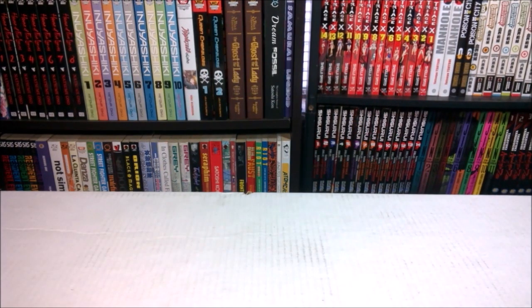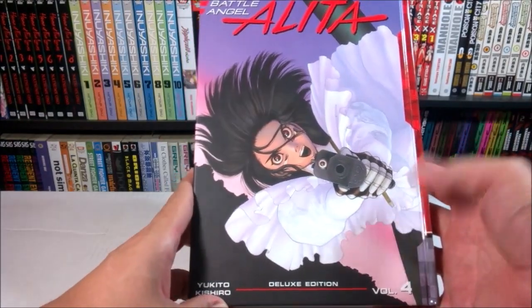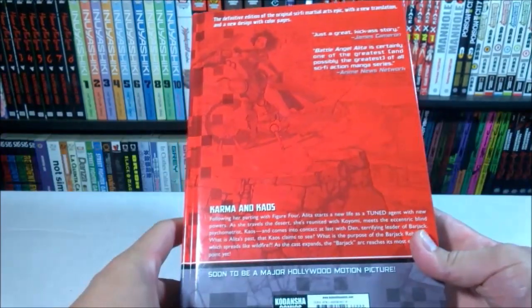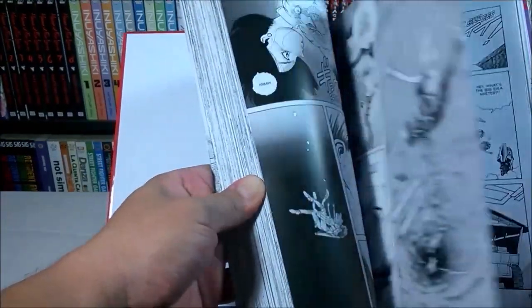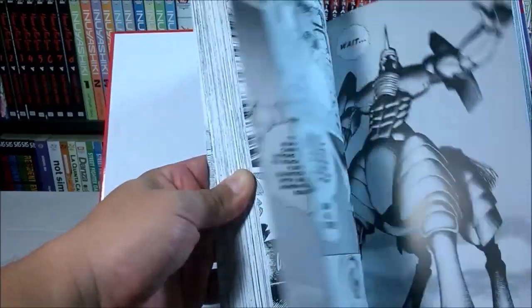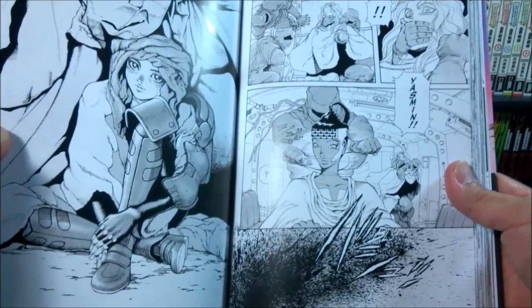So I'm starting off with the hardcover. That would be Yukito Kishiro's Battle Angel Alita, Volume 4, the deluxe edition by Kodansha Comics. Very nice edition. And when you think of cyberpunk, I would say Alita is a perfect example of cyberpunk. I do wonder what the deal is with the Frank Miller ninjas though.